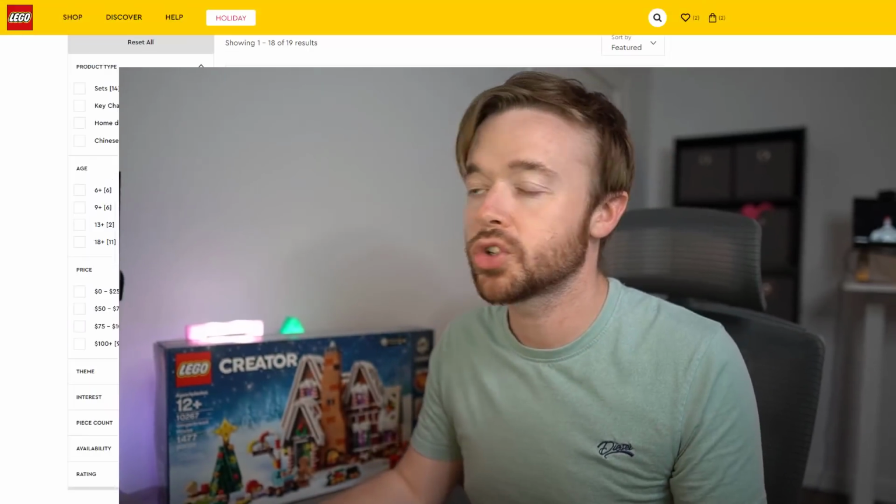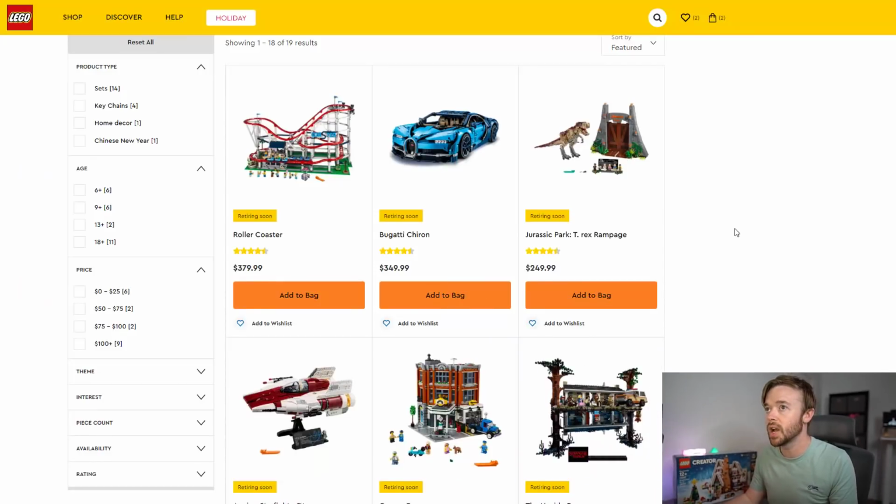So I'm pulling up Shop at Home US right here, and I'm on the retiring soon page. So straight up, you will see that there are 19 results. So immediately we can tell that this is not exhaustive, right? This doesn't include everything. There's going to be a lot more than 19 sets retiring at the end of 2021. So this doesn't include a lot of sets, right?